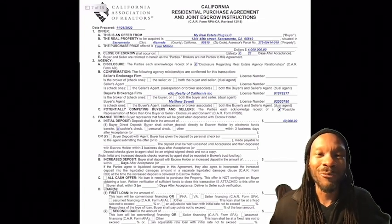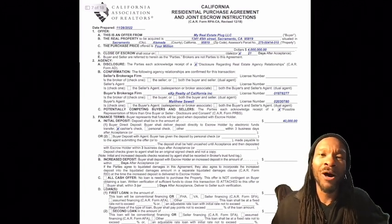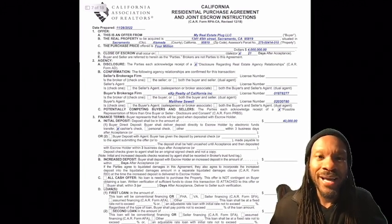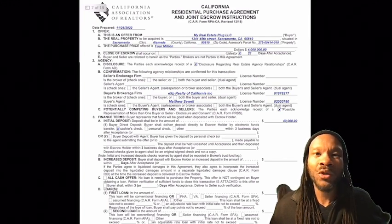This is Ronald Reagan's old Sacramento residence, and it's listed at 4.6 mil, and it's been on the market for some time, so I'm throwing an offer of 4 mil. And down here, close of escrow, 21 days.